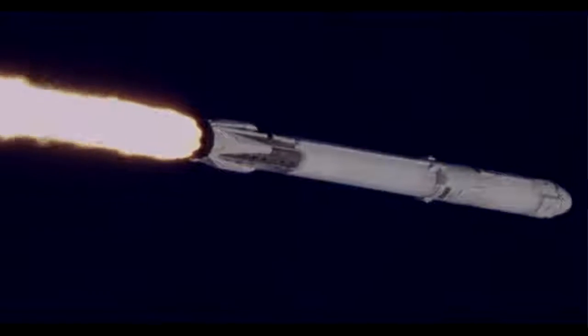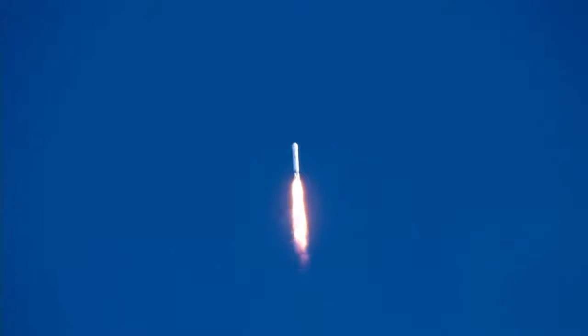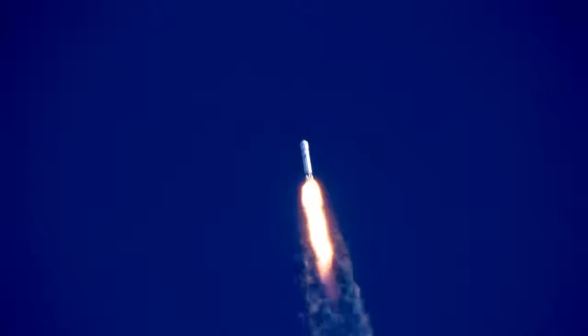and you'll hear the call MECO, which is main engine cutoff. This first stage will perform a boost back burn about 15 seconds later, heading back to nearby Cape Canaveral Air Force Station Landing Zone 1. We'll show you the landing on NASA TV about 8 minutes after launch, accompanied by the sonic boom just before landing.